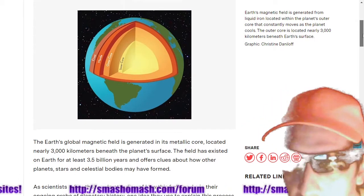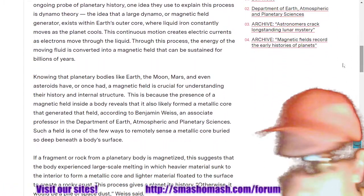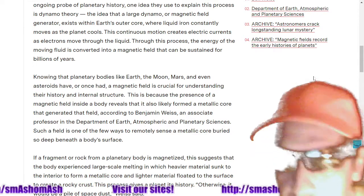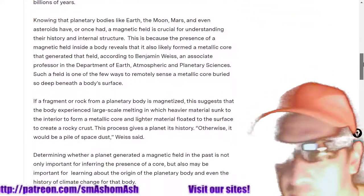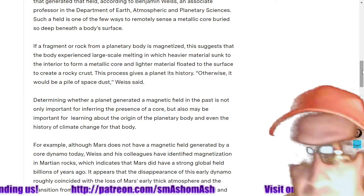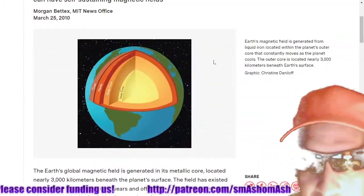Apparently these people weren't aware of the Curie temperature, which means when you liquefy iron, it loses its magnetic properties because, well, a plasma can't generate a stable magnetic field. What are the pressures down there at the inner and outer cores?